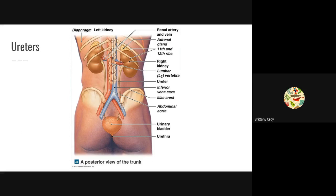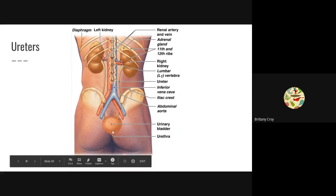And then on to some of the content. So, orient ourselves. Here's the kidneys with the adrenal gland, and the ureters are the tubes that take the urine from the kidney down here to the bladder. And then here's the bladder, and then we can't really see it from this angle, but this would be the urethra down here where the pee actually comes out of.